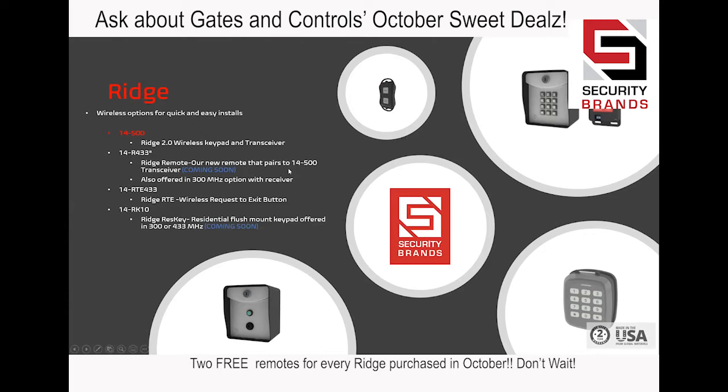We also are now bringing remotes that work with our transceiver. One issue that we had run into was installers were having to utilize two receivers, one for the remotes and one for our keypad. And sometimes we're getting a lot of self installers with this keypad as well, and they thought they could program their remotes to it, but in actuality you can't. So to solve that, we are introducing our own remotes, which we will be giving away a few for the promotions with Gates and Controls for the month. And it pairs very simply to the transceiver.